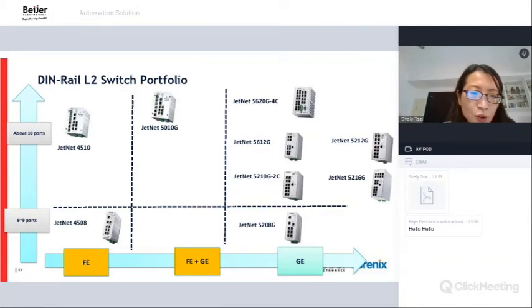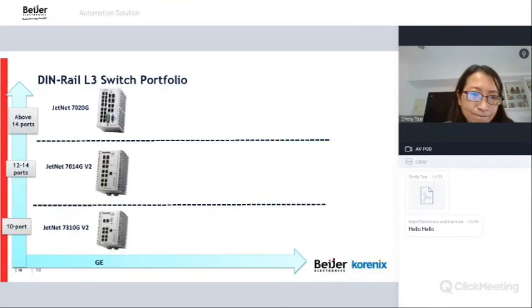And this one shows what we have for the L2 switch portfolio. You can see we have 8 ports at least up to 16 ports, from Fast Ethernet to Gigabit, for the customer to choose what you need in the application, and the cost is very suitable for you. And this one will be the L3 switch portfolio. We have said before, L3 and L2 differ in routing. So if you have more applications with routing, you had better choose L3 instead of L2.